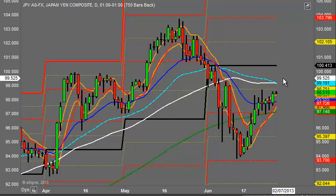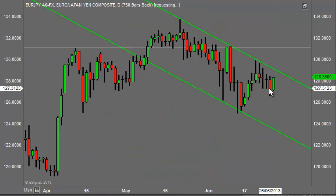Remember, this is dollar yen, so it could weaken a little bit more, just as the euro weakens against the dollar, and so is the pound. So that's where we are with that. Euro yen.